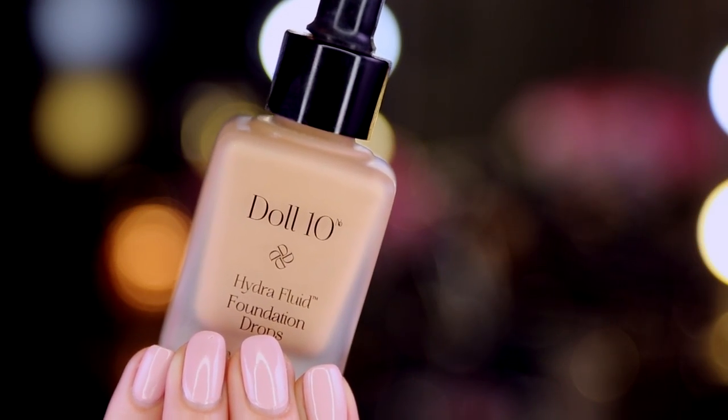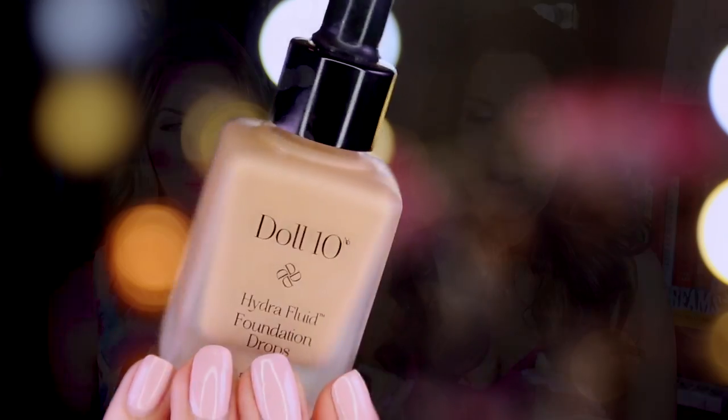I know, right? I have a big bag of primers and I was the primer queen. I've taken a break from it for now. At BeautyCon, a lot of people were asking me, what's on your face? What foundation? I'm like, Doll 10. I don't know where you can buy this. I had to go online and look.